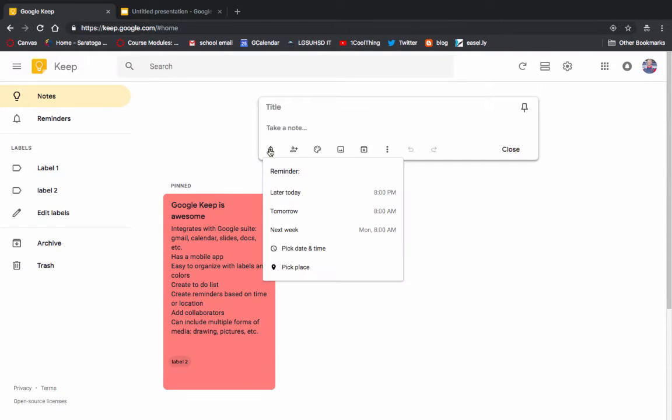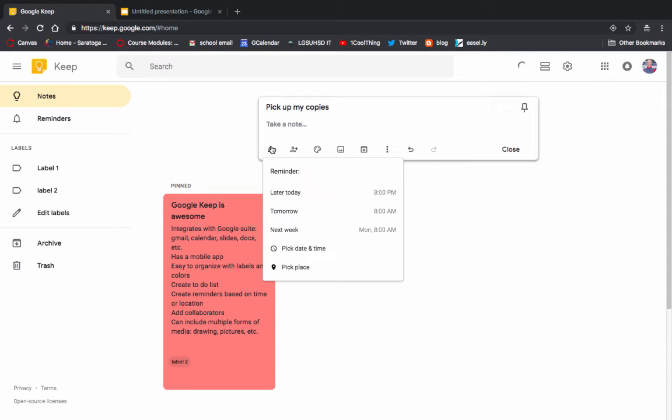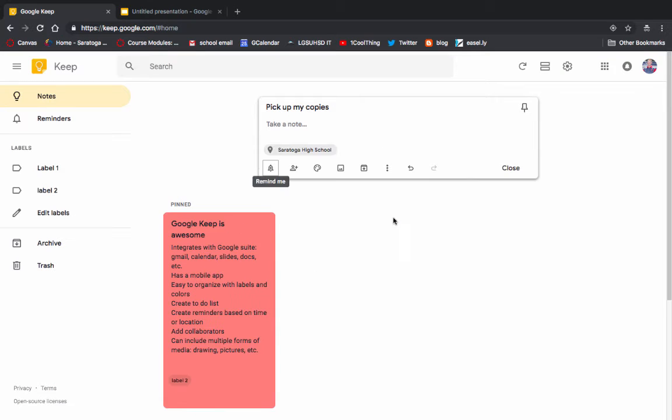I can be reminded at a certain time of my note, or I can have a pickup notification. So say I'm leaving home for work and I need to remember to pick up my copies. Well, I can hit the little remind me and I can say, well, when I get to Saratoga High School, I want to be reminded to go pick up my copies. So then as soon as I get to school, my phone's going to give me a notification to go do that. I can add a collaborator.